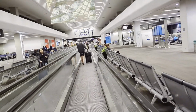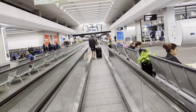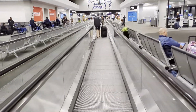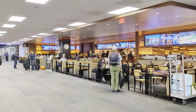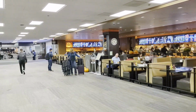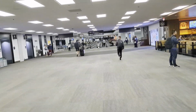It's a nice walkway because this is a long section, and if you had to walk all the way till the end, it would take a very long time. A selection of eateries is provided at the F section, and here's a pub style setting, which if you want to sit down and have an enjoyable meal, it's really good.